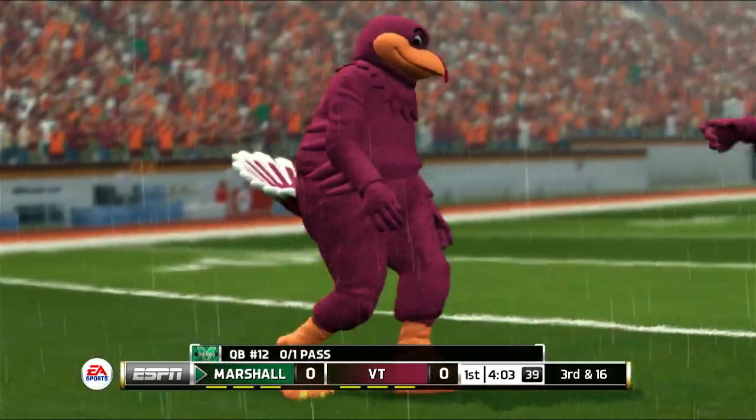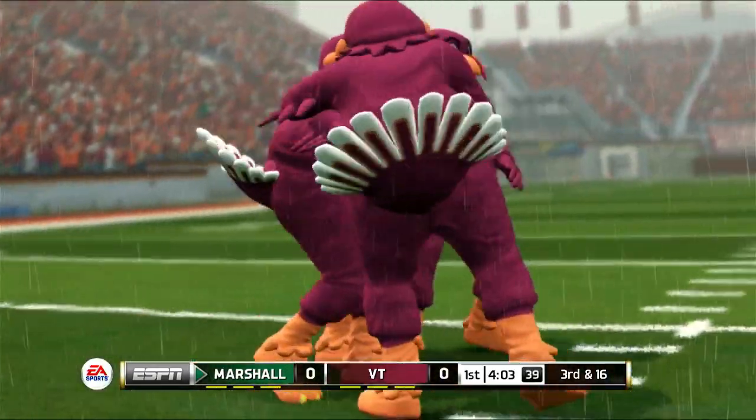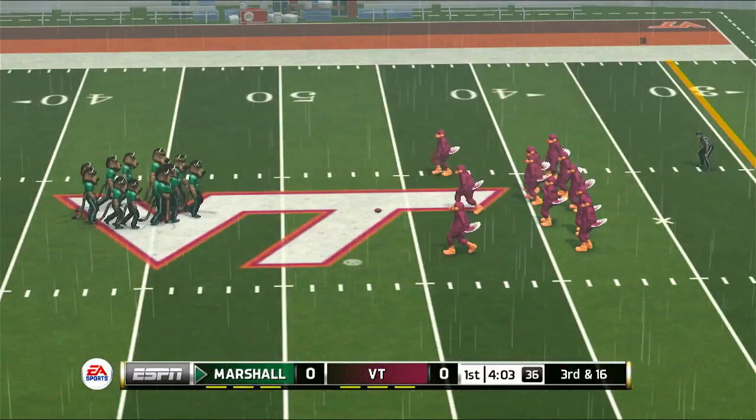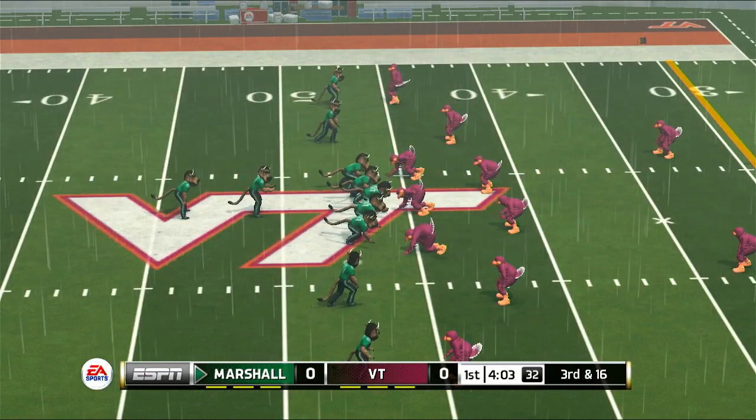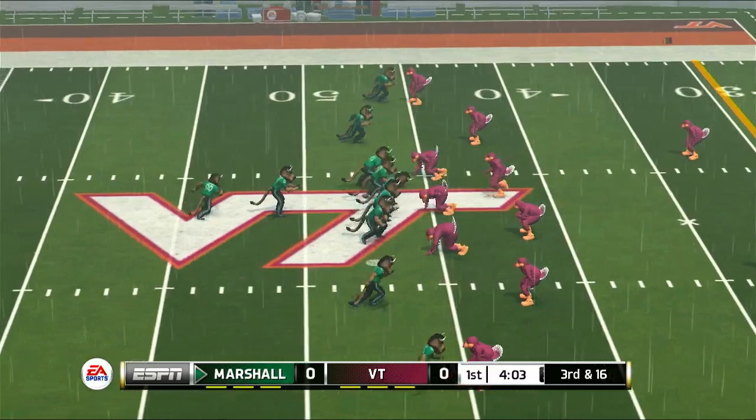One away. Great job by the defense of getting after that quarterback, and right now I think they've got him with some happy feet. He appears to be a bit rattled. It's third and long. Ball on the 46-yard line.